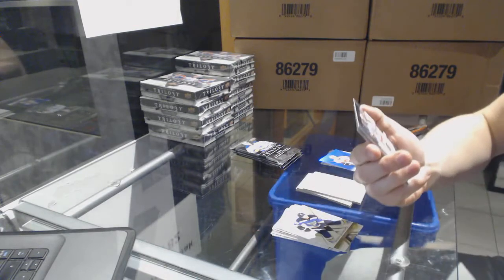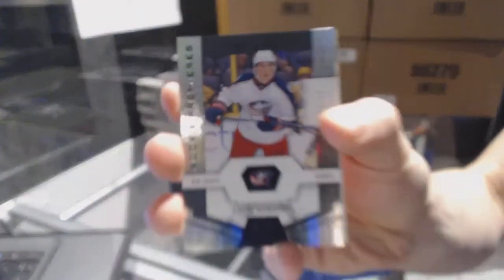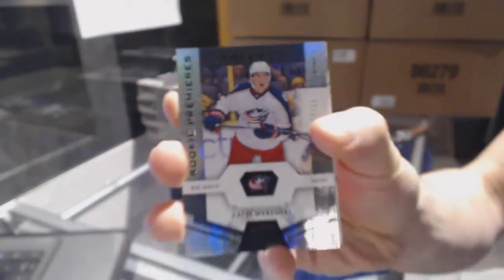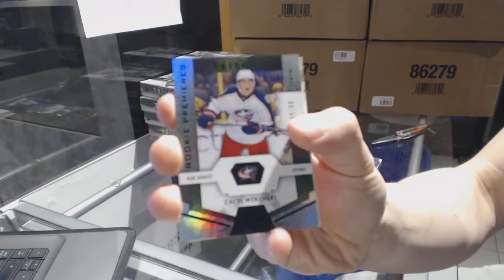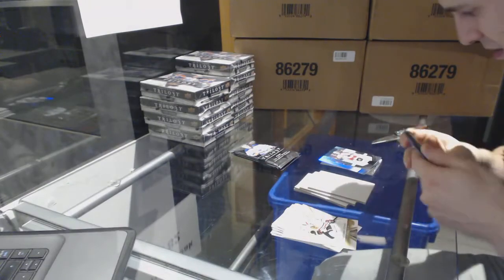We've got a rainbow blue rookie number to 99 for the Columbus Blue Jackets, Zach Werenski. Is that rainbow blue or black? That is actually hard to tell. I'll figure it out. Number to 99, Zach Werenski. I would think that would be black, actually.